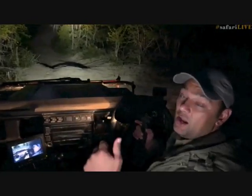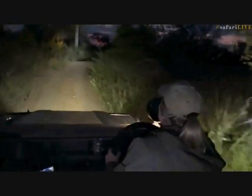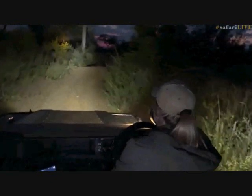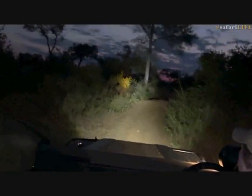Let's go to Taylor and see how her search for chameleons is doing. There's something just in front of us. I think it's a bushbaby. Yes, it is! Did you see that? There was a little bushbaby just around there. I just saw these little bright red eyes peering back at me. Let me go a bit forward. Maybe we get another view of it.